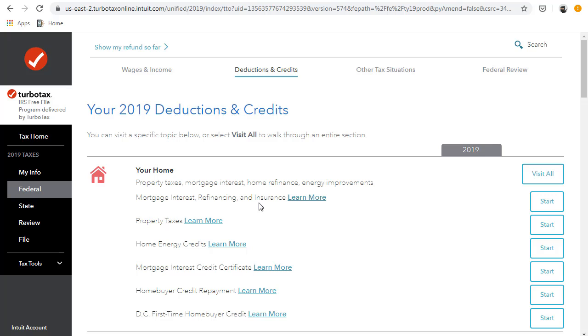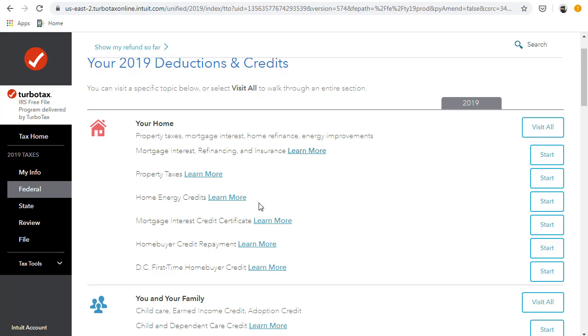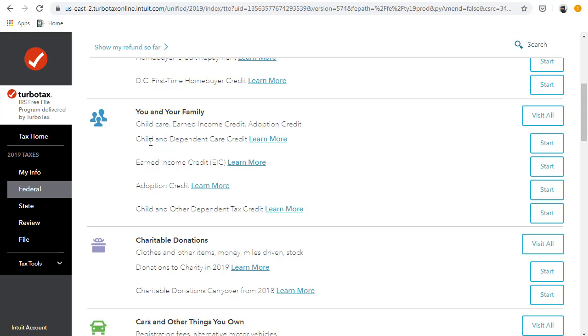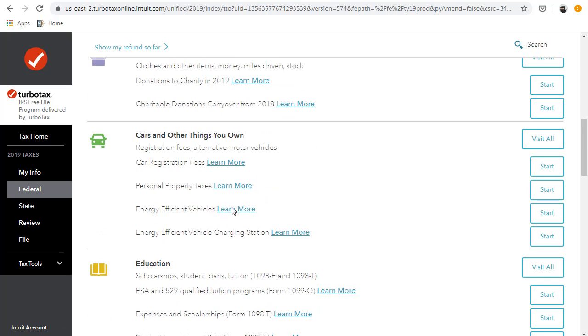Okay, this is manual. More than likely, you're not going to have a home. You're going to rent. But if you do have a home and you pay property taxes, you're going to enter these things in here. And if you have a child that you take care of and support, then you're going to try to get the earned income credit, or the child and other dependent tax credits. So none of this will apply to most people.